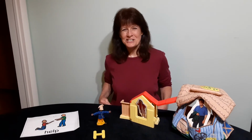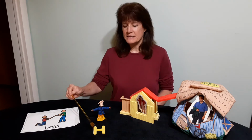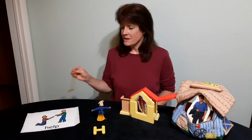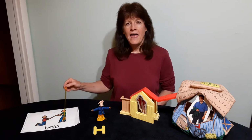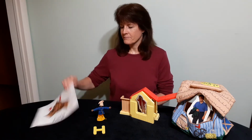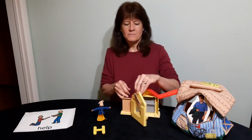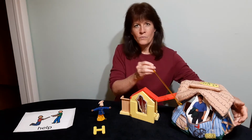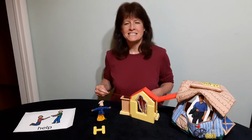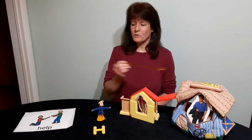All right, students, good job finding these parts of our story that began with the letter H. We had Harriet Tubman. We had the helpers and the sign for help. And we had the houses where the helpers would let Harriet Tubman and her friends stay. These are all of our H words that were very important in our story.